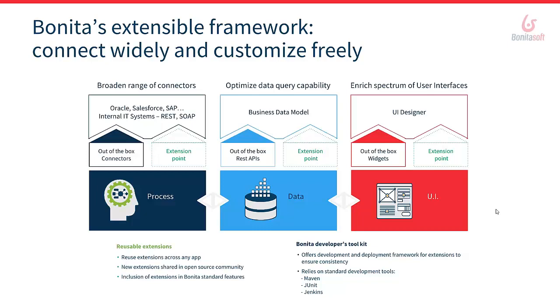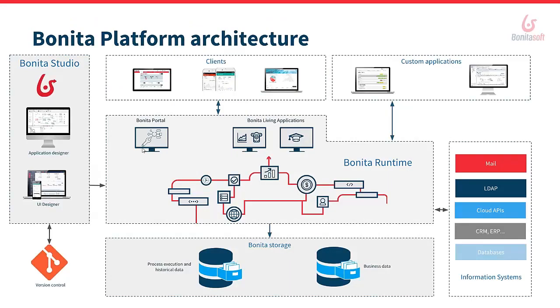So how does all of this work together? Here's an overall image of the Bonita platform architecture with different parts of the solution. We can say that the Bonita platform is a set of components and tooling that help develop, test, and execute process-based applications. We call these applications living applications. A living application is composed of many components, or what we call artifacts. The main ones would be the user interfaces, the business data, and the processes for the business logic. But it also contains customization, such as connectors to external systems, user access rights, and so on.